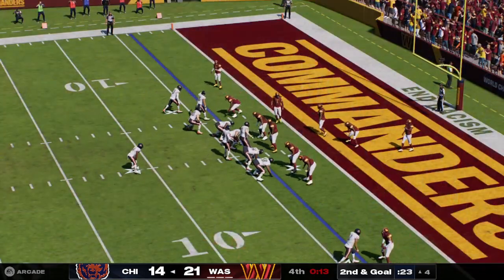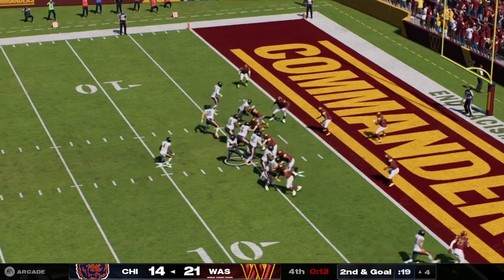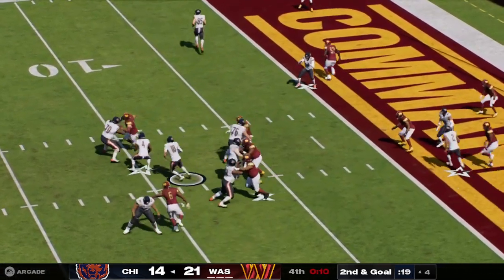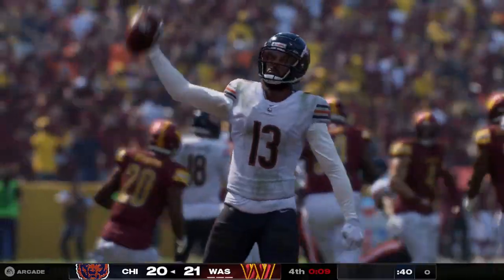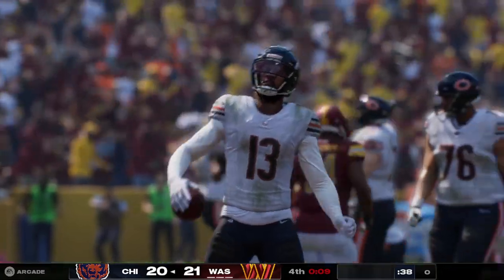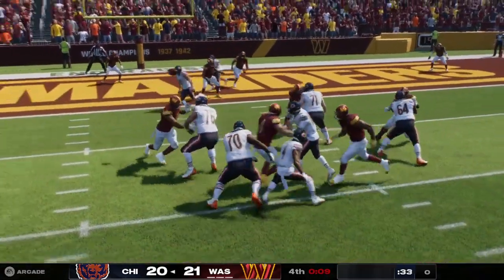Inside the 5, it is 2nd and goal. Now Williams. And it's a touchdown. They have gotten to within 1, and a 2-point conversion can give them the lead here in the final minute.